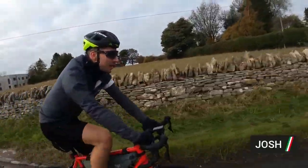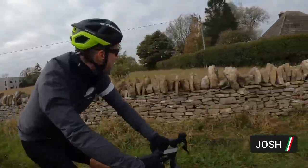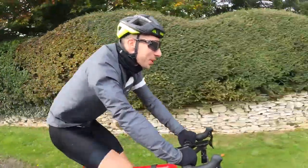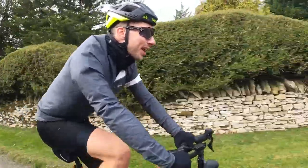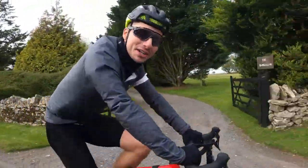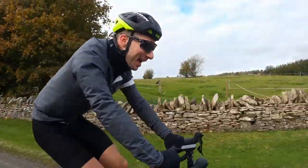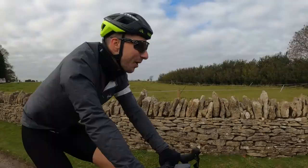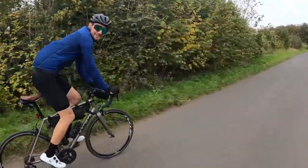Finding the wind so far? It's difficult. But yeah, as Pete said, the gradient isn't so bad, but the wind is hard work. We're really pushing and we're only doing 23k an hour. So just goes to tell really. Oh, it's a slow going start.